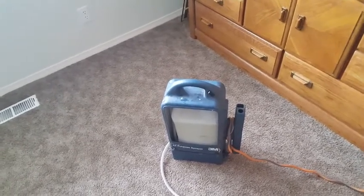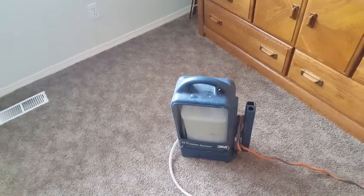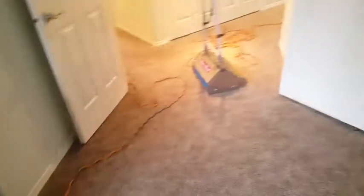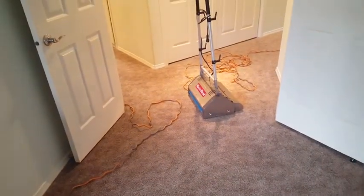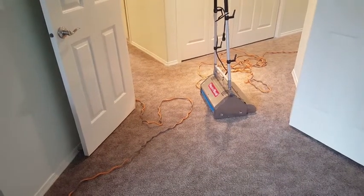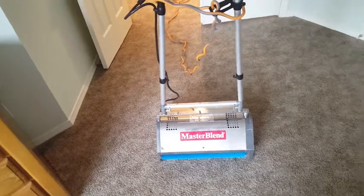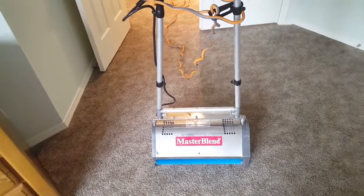So we're going to go ahead and pre-spray all this, and then we will move on to the second part of phase 2, which is the agitation via the CRB machine. And when we get to that part, I will introduce that machine to you. So this is the CRB, or counter-rotating brush machine.